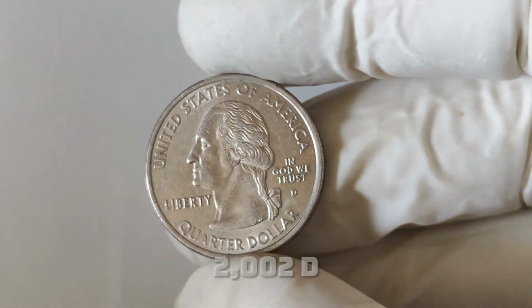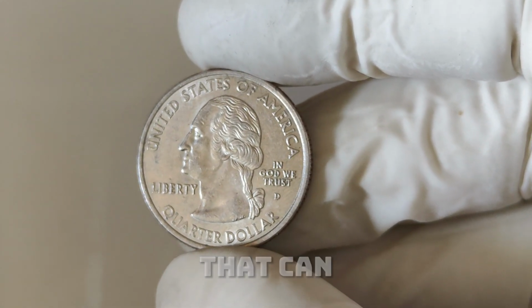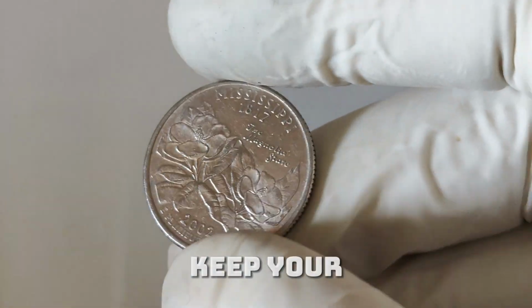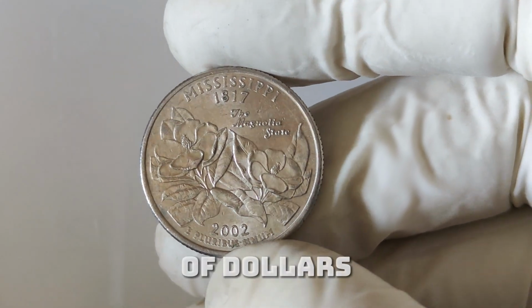While most 2002 D quarters are worth face value, it's those rare gems that can bring life-changing fortunes. So, next time you're sorting through your pocket change, keep your eyes peeled. You might just stumble upon a coin worth millions of dollars.